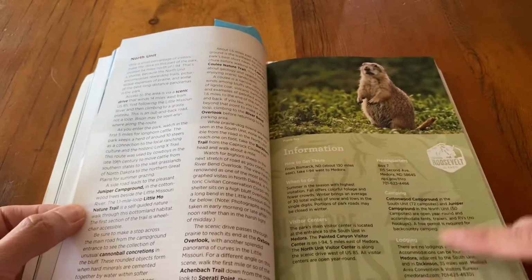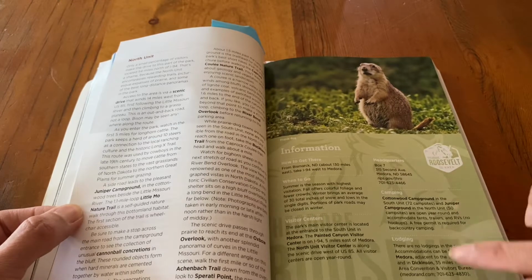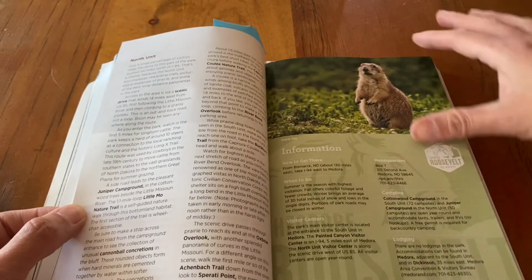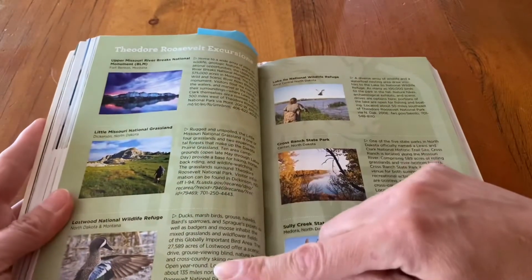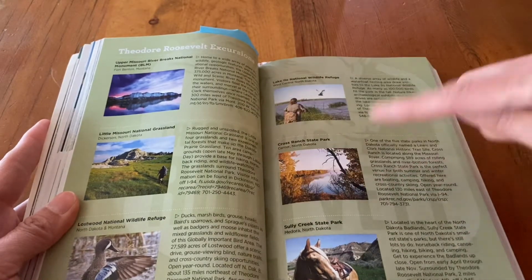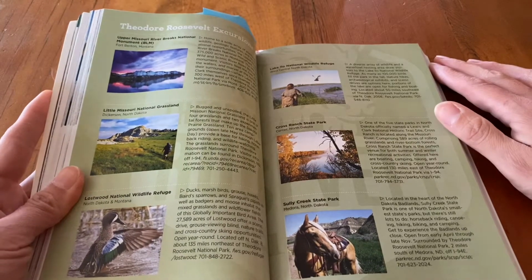And then there's always an information page that gives you just some general information, like what do they have for camping options or lodging, when's kind of the popular time to go, or things you need to know, like if parts of the park are closed in the winter months and stuff like that. And then in Theodore Roosevelt's case, they don't always have this, but they might also have an excursions page where they tell you other things that are in the area that you can go check out and would be cool to see. So that's generally how it works.